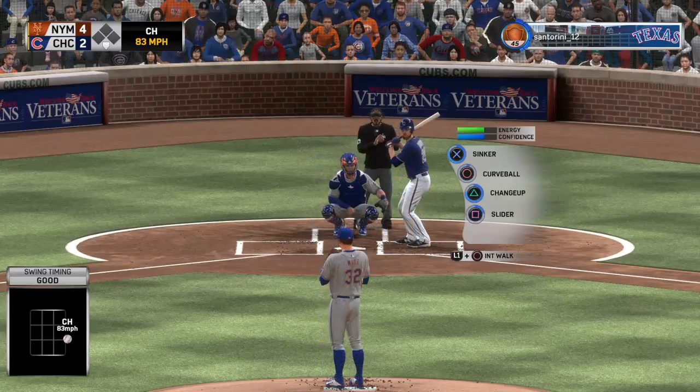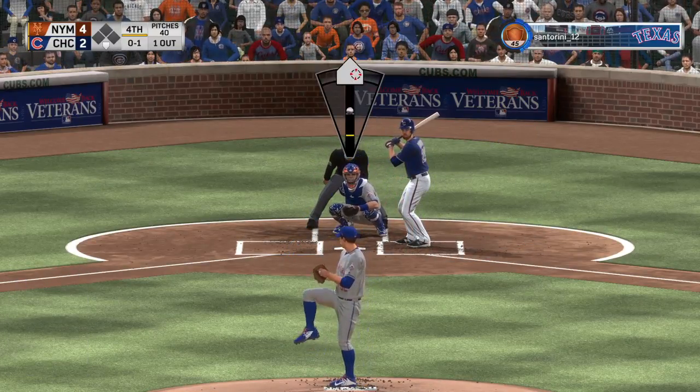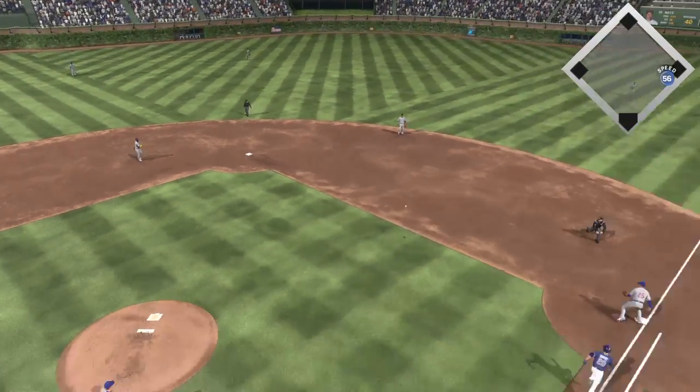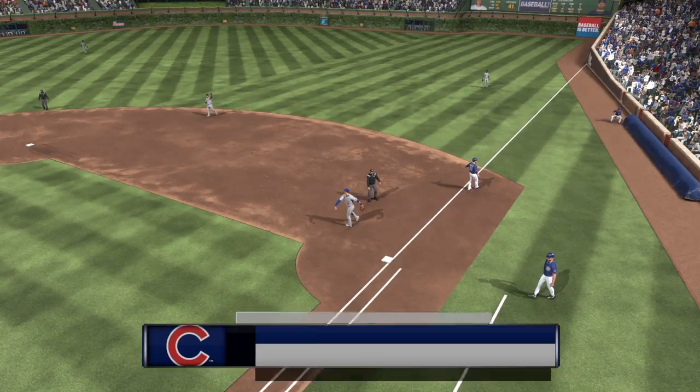Swing and a miss at a first pitch changeup. 0-1. Well, he swung right through that on that changeup. The changeup is a tough pitch to swing at for the first pitch because you haven't measured his velocity yet. So you don't know what you're going to see coming your direction. Throw to first will get him. Already 2 away here in the home 4th.